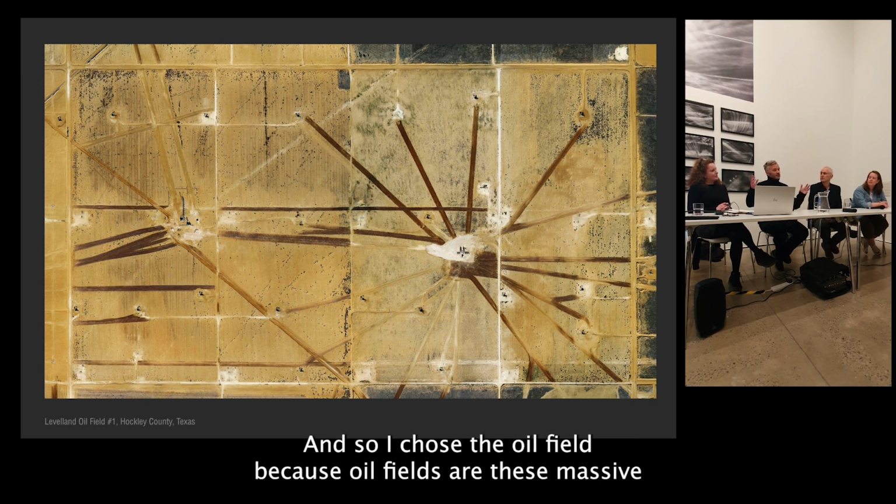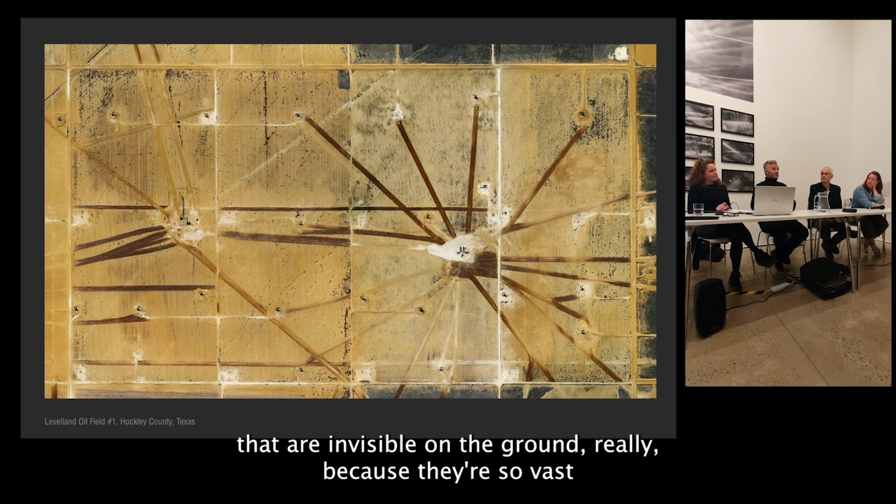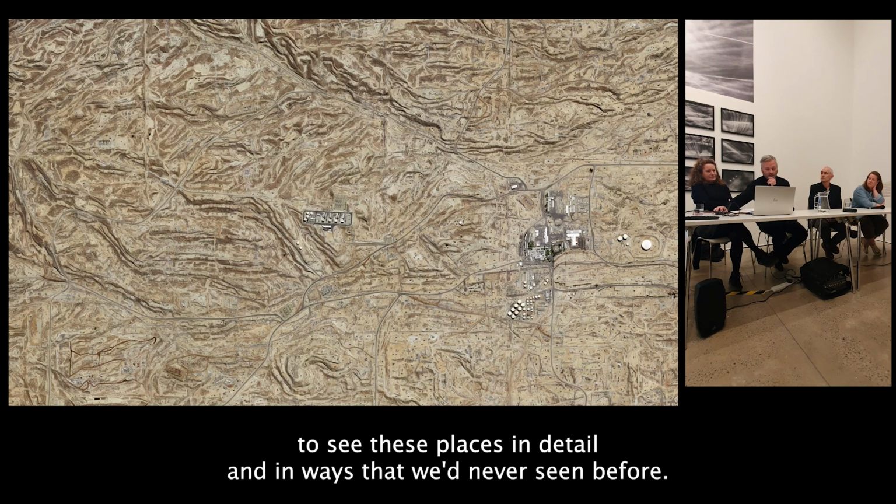And so I chose the oil field because oil fields are these massive industrial infrastructures that are invisible on the ground, really, because they're so vast. And what I found is that working with satellite imagery made it possible to see these places in detail and in ways that we'd never seen before.